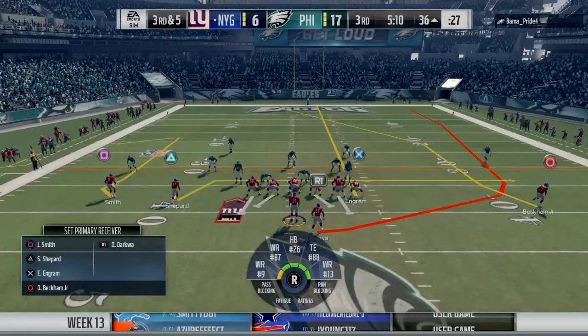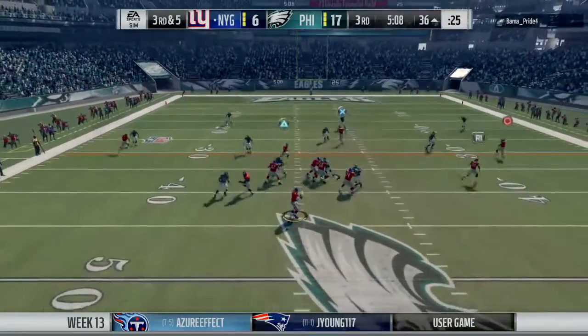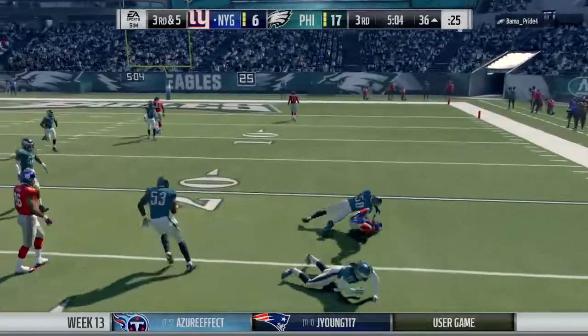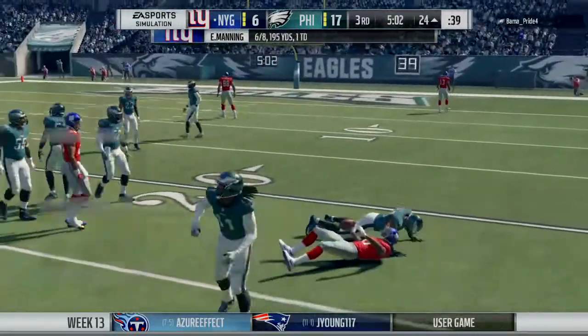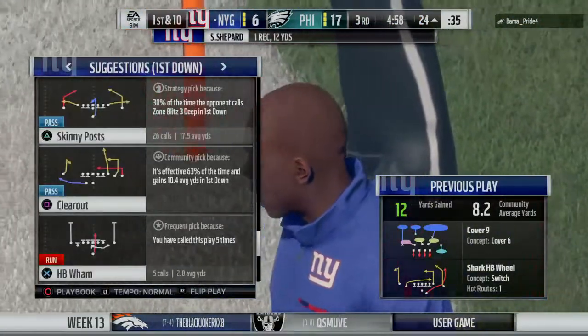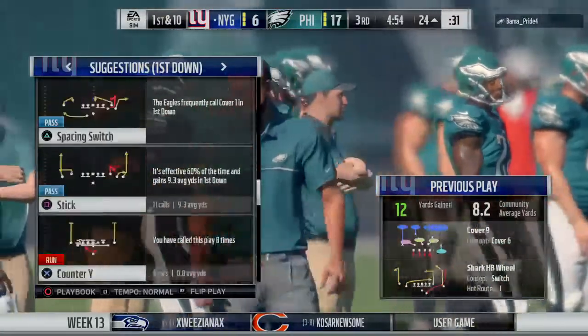The Giants on third down, 2 for 5 to this point. This will be 3rd and 5. Here's Manning to throw. It's hauled in by Shepard. And he gets the first down here as he's taken down at the 24. Give him 12 yards on that one. It earns him a fresh set of downs.